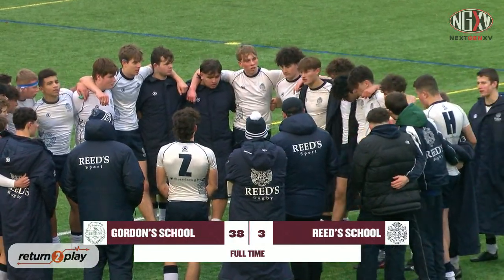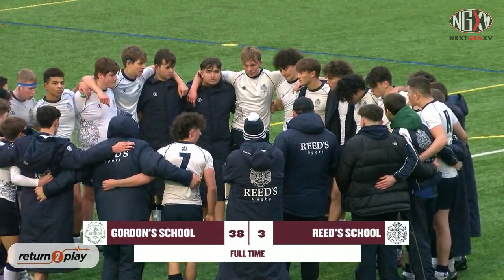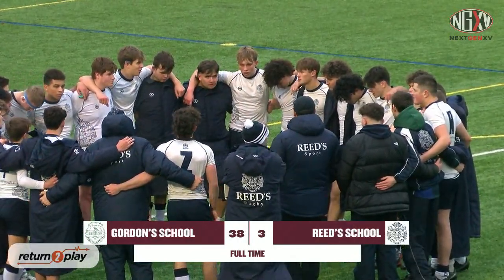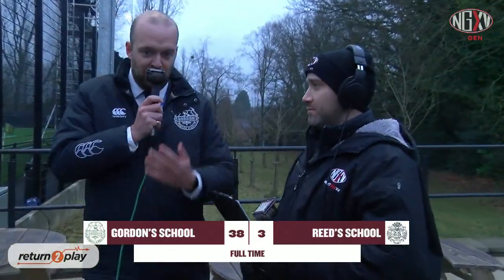And hats off to Reeds for coming down and putting a shift in, because I have to say, a lot of teams, their heads might have gone down, but defensively, Reeds just kept battling away throughout. Yeah, the work rate from both teams was fantastic. Reeds are almost a local derby for us.